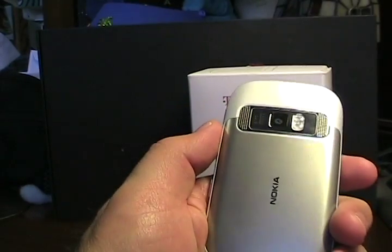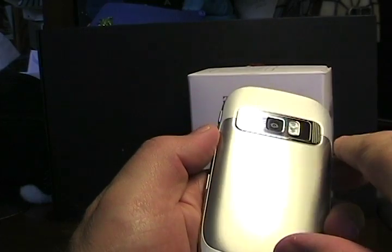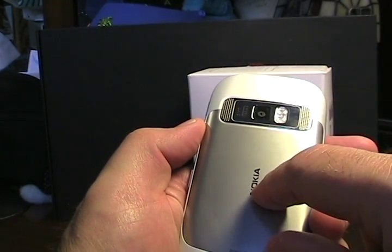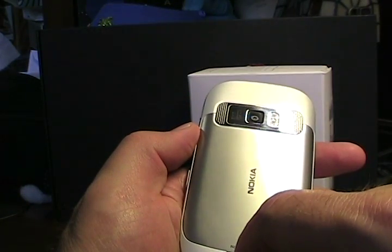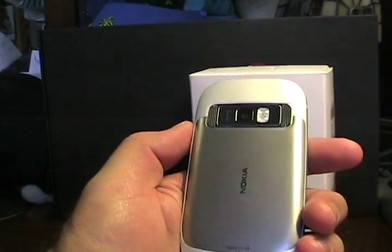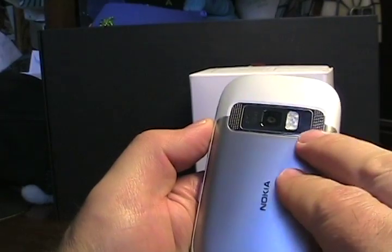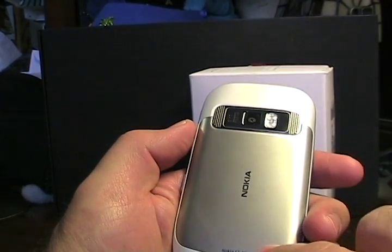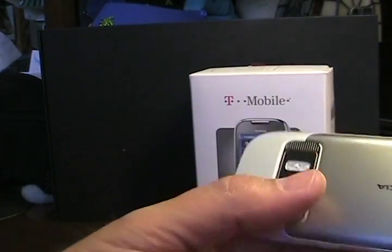And then on the back we have an 8-megapixel camera. It's not the Carl Zeiss camera. It is a nice camera though. I can't remember now if it's autofocus. So on the back we have the camera. It's an 8-megapixel camera with a dual LED flash. It's got the extended depth of field camera on there. It's a nice camera actually. And then we have metal in back and white. There's only one color, and it's the white.